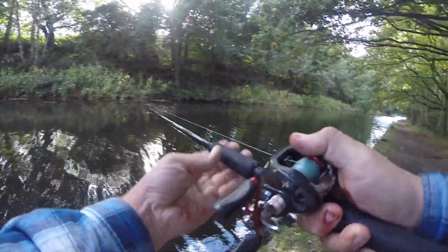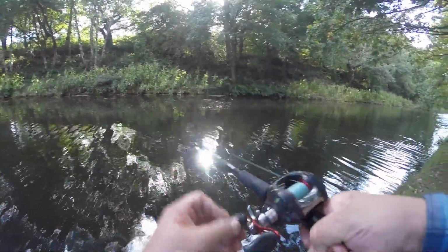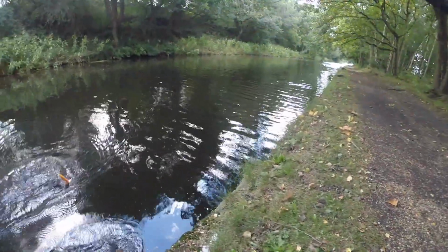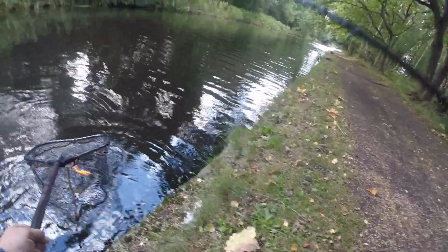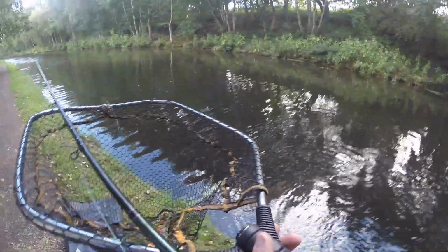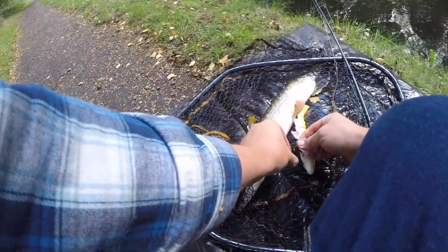There's one. Here we go. Hit it like a ton of bricks, that. Only a little one again. But damn. Hard fighter. That's a skinny one again, like that last one. Here we go. Fourth pike. That one's tiny. Tell you what, there's some greedy little pike in here. I think he's thrown the hooks in the net as well, that's nice.